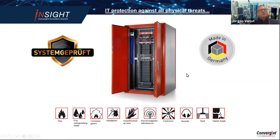The purpose of this IT Safe is to protect the servers and the IT from physical risks like fire, water, gas, unauthorized access, explosion, and even some level of EMP risk, electromagnetic pulse. So it's basically a mini data center with everything inside, with redundant cooling, UPS, batteries at the bottom. At the top, you find a monitoring solution and fire suppression system.